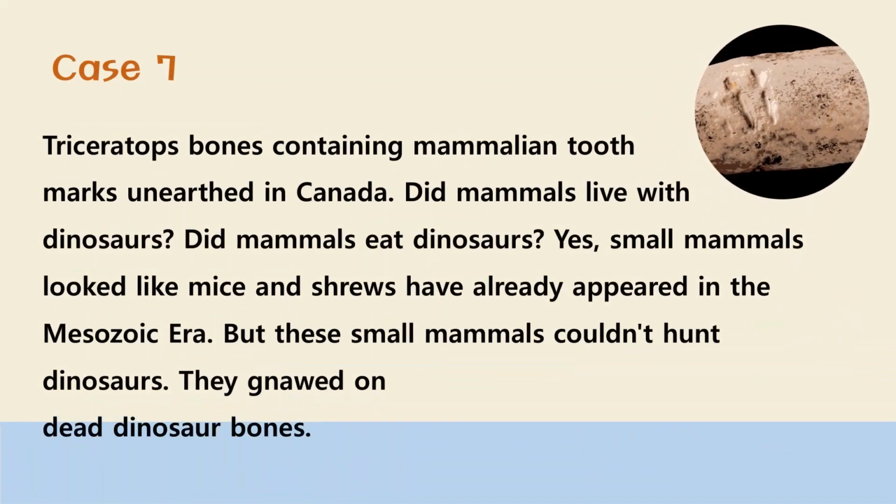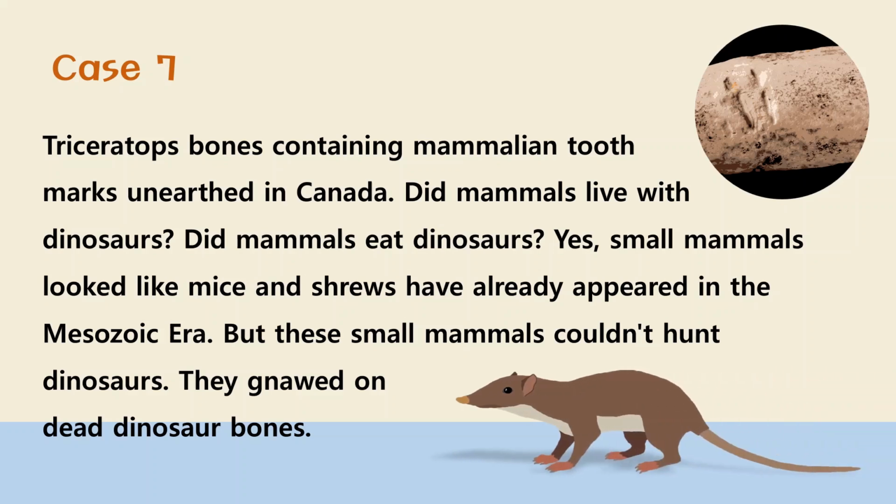Case 7. Triceratops bones containing mammalian tooth marks unearthed in Canada. Did mammals live with dinosaurs? Did mammals eat dinosaurs? Yes. Small mammals that looked like mice and shrews had already appeared in the Mesozoic era. But these small mammals couldn't hunt dinosaurs. They gnawed on dead dinosaur bones.